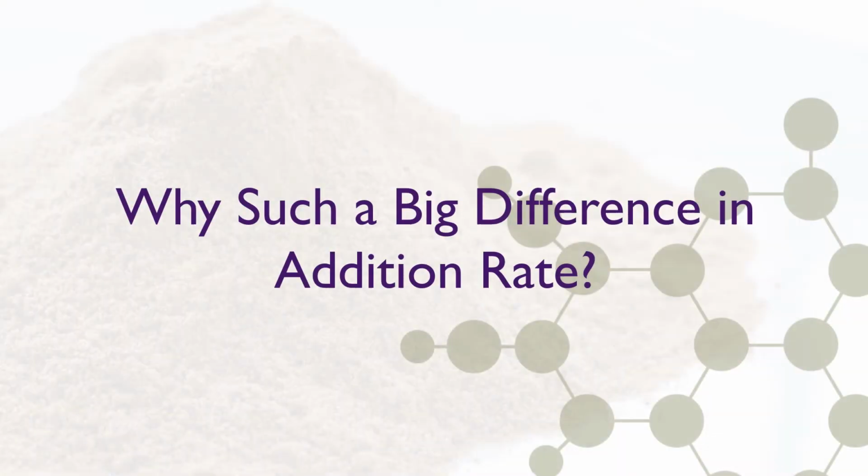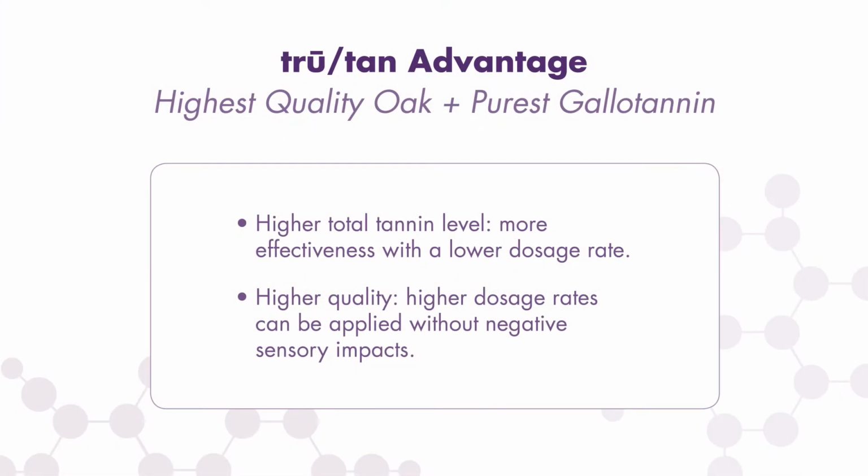In the alternative tannin, we used the manufacturer's recommended rate of 30 grams per hectoliter, or about 2.5 pounds per thousand. So why is that? Why such a big difference in addition rate? There's really two answers to that. First is the high purity of our tannins. For example, our FI is about 90% tannins, and our F2 is around 80% tannins. That compared to the alternative tannin in this trial is somewhere around 20% tannins. So it's easy to see why such a high addition rate was needed.